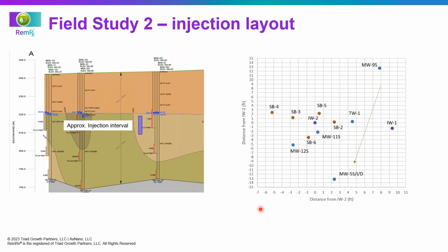On the right here is a site map to orient you where we are in terms of our injection, soil bores, and monitoring nodes. Again, the purple dots are where the injection occurred. The blue dots are monitoring wells, and the brown dots are where we did soil boring.